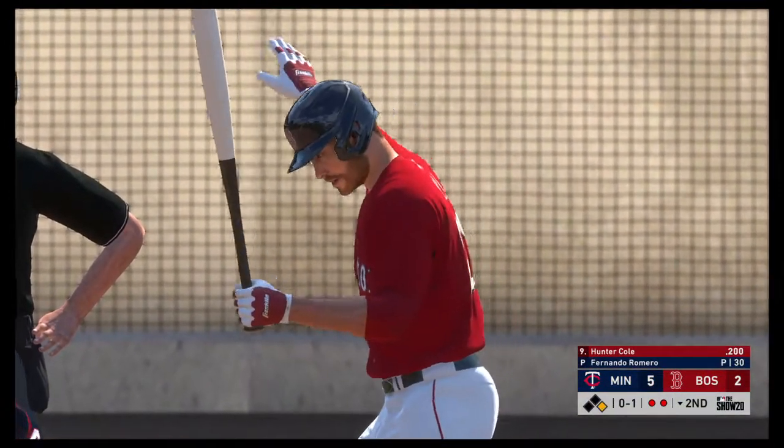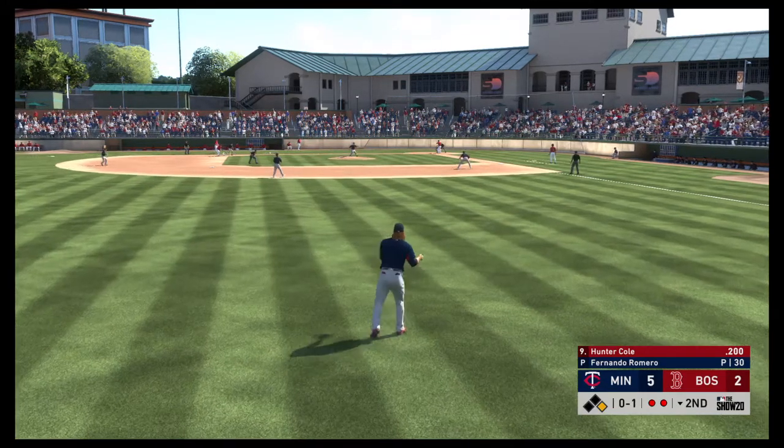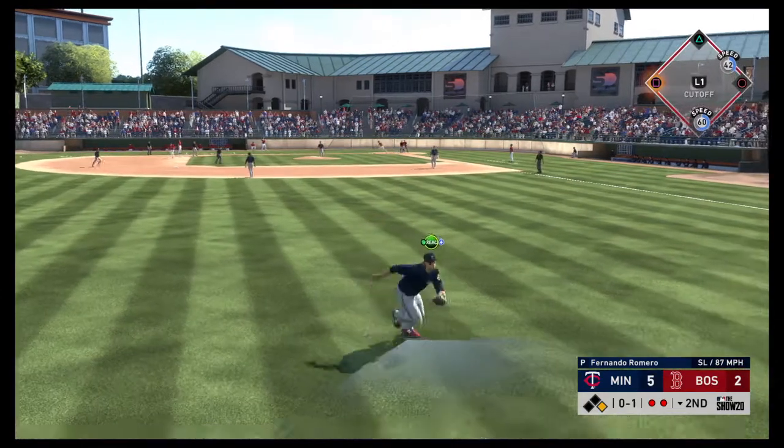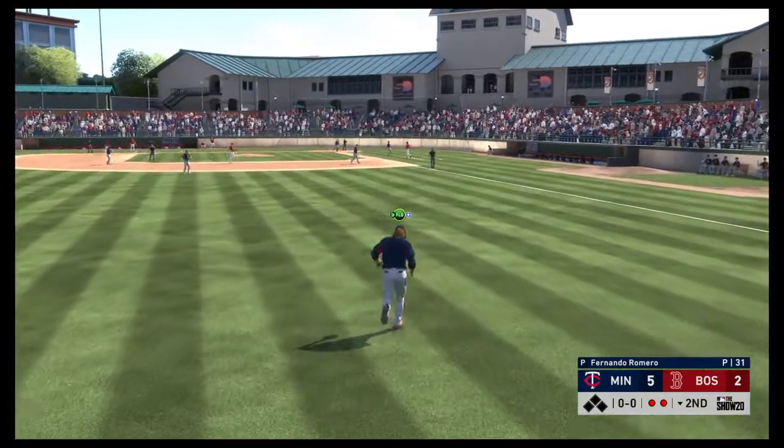Next up for the Red Sox, Hunter Cole. He'll get to take his first cuts here. Dahlbeck leads off first with a pair of outs in the inning. Pulls this one in the air out to left. Left fielder giving chase. He's there to track it down, and that'll end the inning.